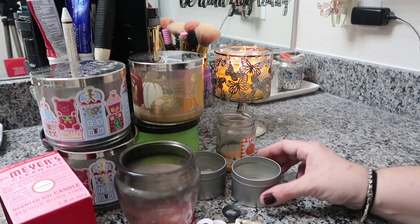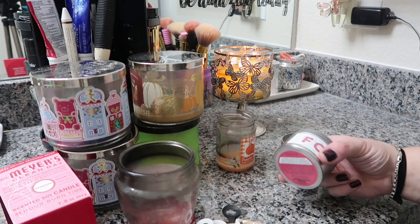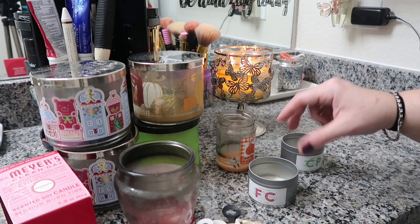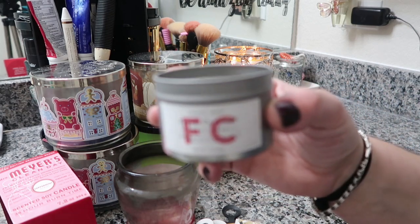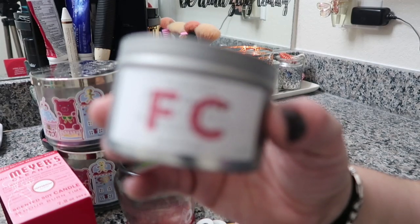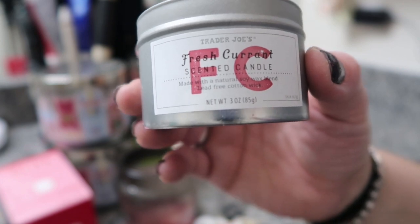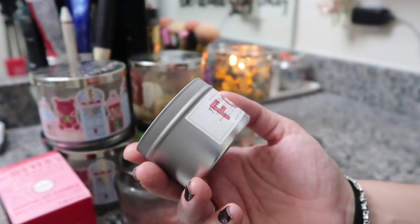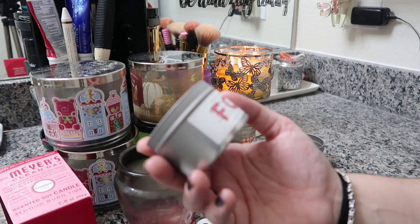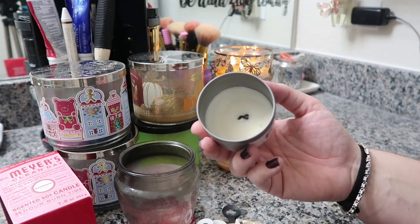All right, now we're moving on to some candles, and then that is the end. I have a few from Trader Joe's here. I have one that is the Fresh Currant, and one that's the Cranberry Pine. I burned both of them around Christmas time. These were part of their Christmas trilogy, and all of their candles are amazing. They're all soy-based candles, so they don't leave a lot of soot in the air, and they all have lead-free cotton wicks, and it's Trader Joe's, so of course the quality of the candle is good.